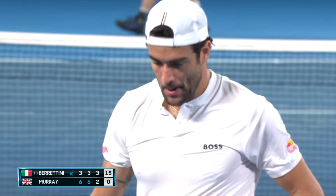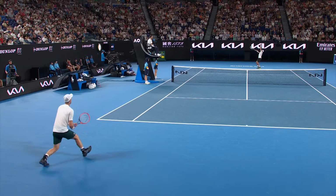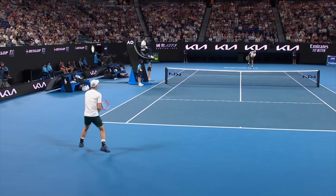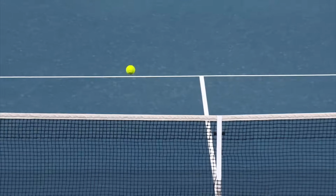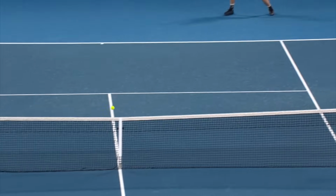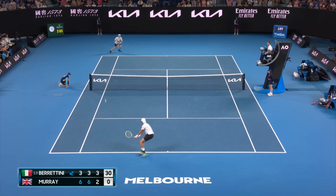Still only ever lost once from 2 sets to love up in his career, and that, of course, was when he came onto centre court and centre stage in British consciousness, but also globally as well, when he lost to Nalbandian at Wimbledon as a wild card. He has won the other 158 times that he's been in this position.